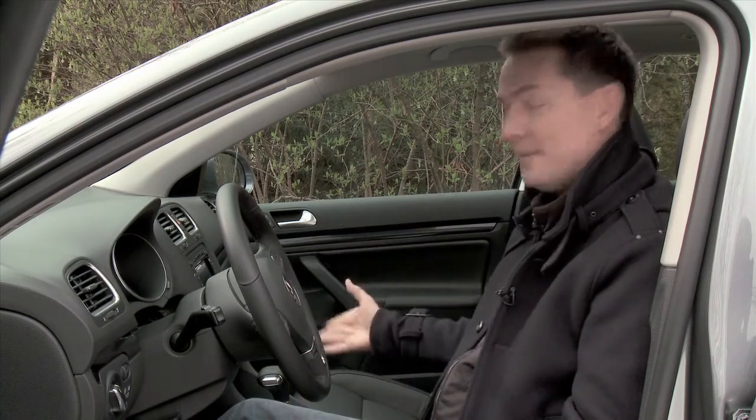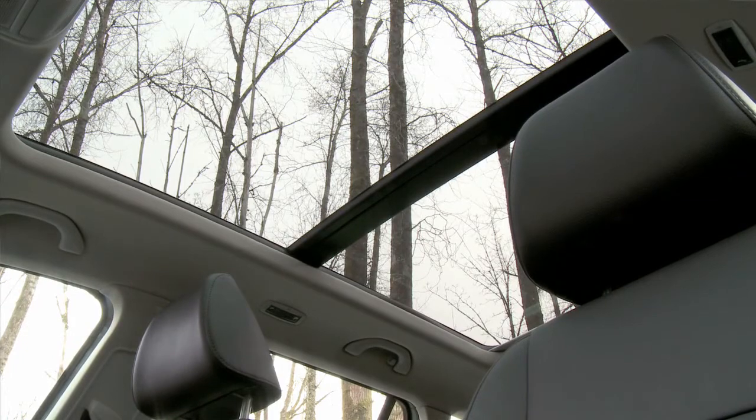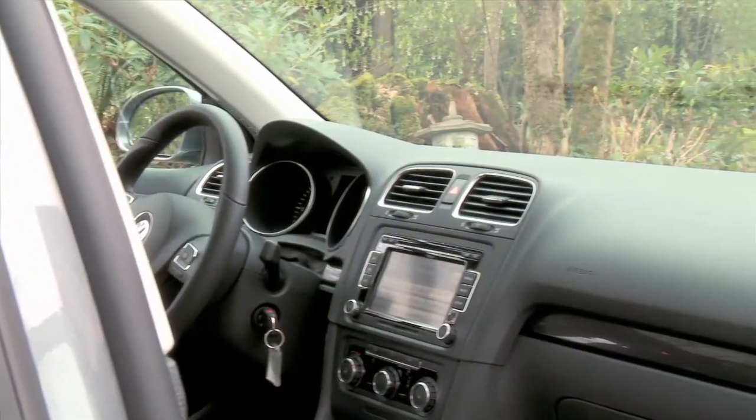Now, here's the thing. I'm sitting in the Highline version, and for under $4,000 from the comfort line, you get added leather seats, this massive sunroof and moonroof overhead. It's beautifully equipped for under $4,000. That sounds like a good deal to me. The big story with this Golf TDI wagon is combining all of this attention to detail and getting amazing fuel economy.